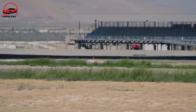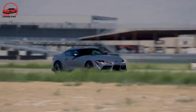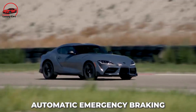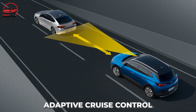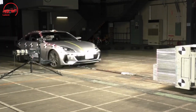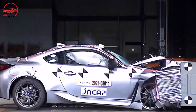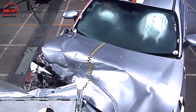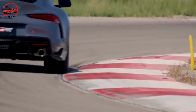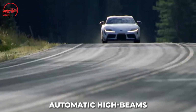Toyota includes a slew of driver assist systems as standard on the GR Supra, including automatic emergency braking. The optional driver's assist package adds technologies such as adaptive cruise control and blind spot monitoring. Visit the National Highway Traffic Safety Administration and Insurance Institute for Highway Safety websites for further information on the GR Supra's crash test results. The following are important safety features. Automatic emergency braking with pedestrian recognition is standard. Typical lane departure warning. Automatic high beams are standard.